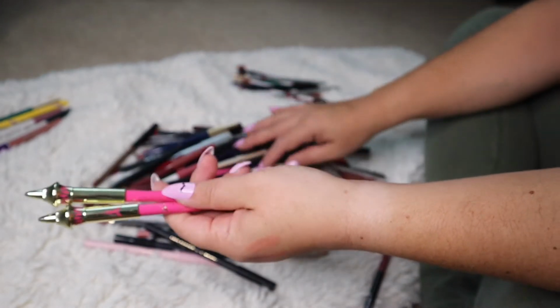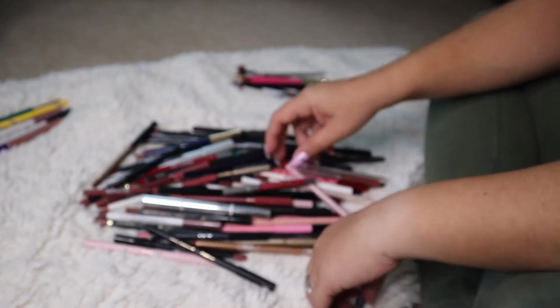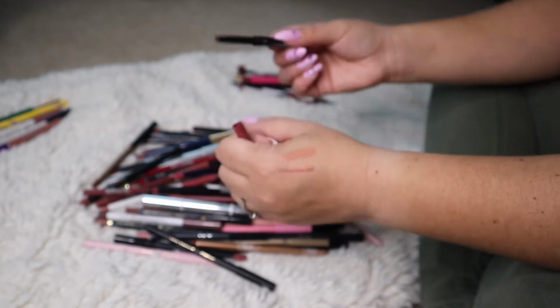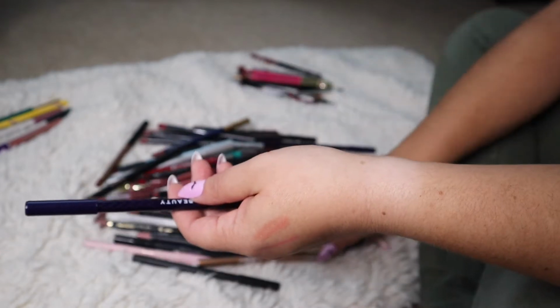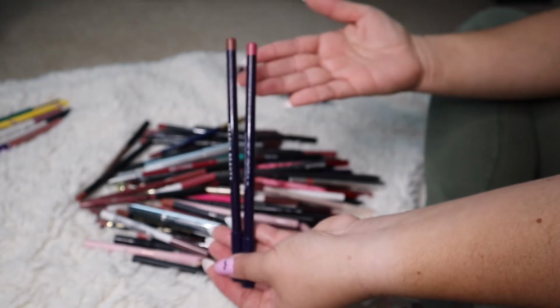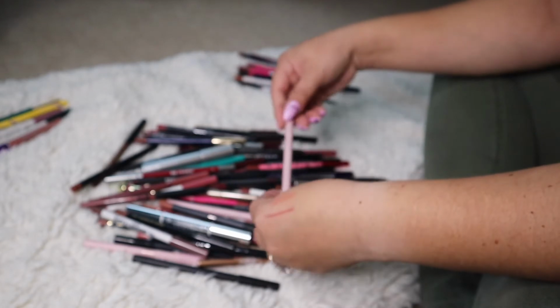Guys, I don't say nothing, but I actually like these Jeffree Star ones, so I'm keeping these. Let's see. This Wet n Wild one is actually really nice. They're nice and creamy, so keep that one. These Nikita Dragon ones are also really good. Their only thing is that these are huge, as you can see. They're really, really big, but I like these, so I'm keeping those.